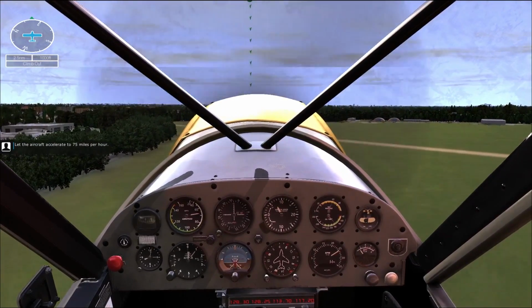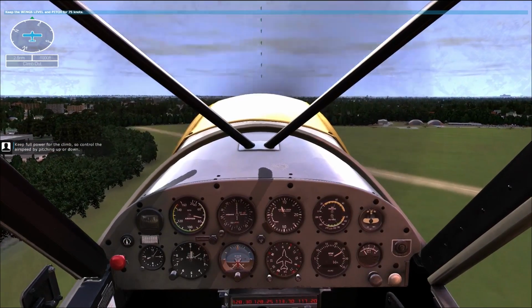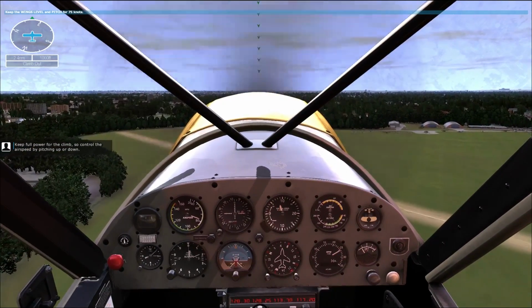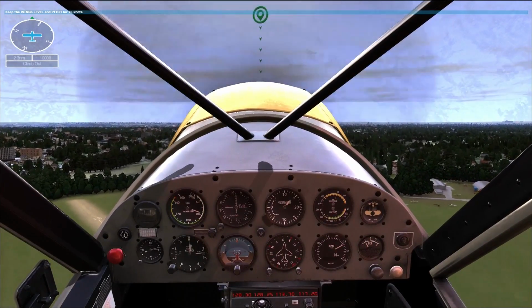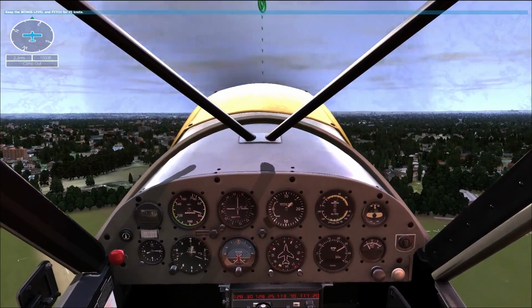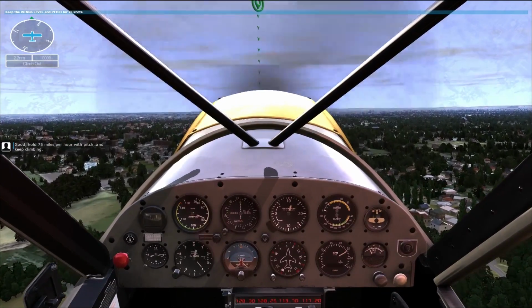Let the aircraft accelerate to 75 miles per hour. With absolutely zero idea of pitch. So control the airspeed by pitching up or down. Alright, we're on 75, so I'm going to pitch up. I'm going to trim those up. I don't know if trim works in this mode. Seems to. Good. Hold 75 miles per hour with pitch and keep climbing.